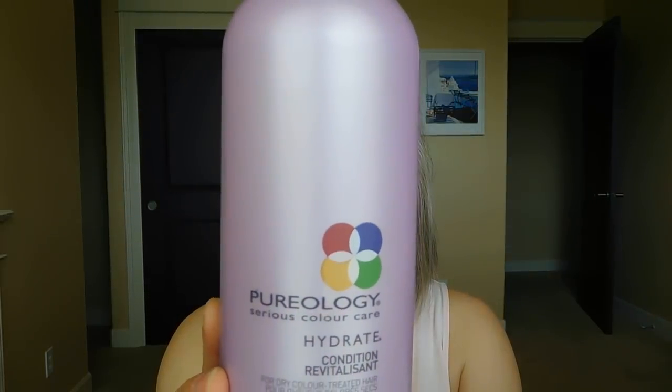I'm gonna start with this. I have lots of backups of this. It's the Pureology Hydrate Conditioner. I love it. I will always use this. I will always have it. It is literally one of the best conditioners that I've ever used in my life.